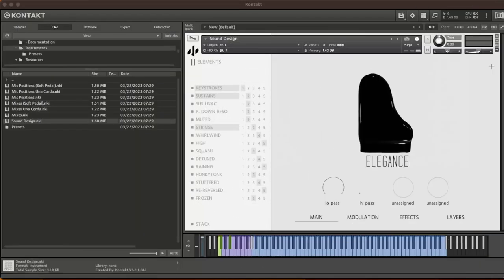Just thought I'd also touch on what these articulations actually sound like, because they actually have a sound all of their own. At the moment, we only have keystrokes, sustains, and strings on. Now, if I put whirlwind on, it's a different type of sound. If I put high on, wash, presses the sound a bit, gives you a tune, raining, the old Wild West honky tonk. Reversed, so it's like reversed on reversed. Frozen.